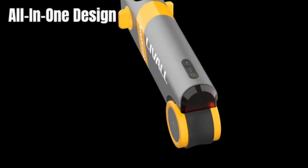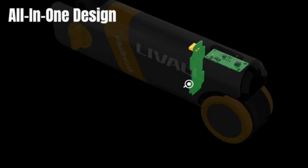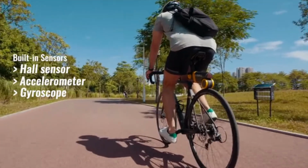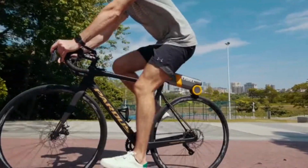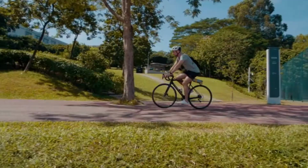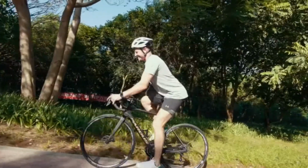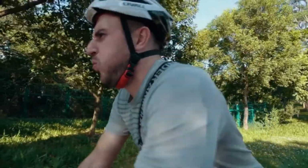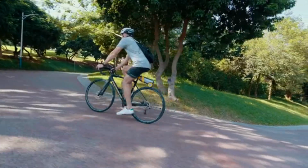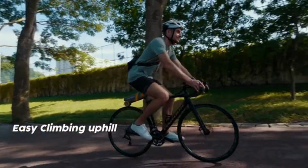PikaBoost has an all-in-one design, including friction wheel, battery compartment, and control circuit. Through a variety of built-in sensors, PikaBoost can detect the attitude of the bike in real time, distinguish the terrain, and dynamically adjust the motor output power to provide the most appropriate assistance to the rear wheel. Climbing uphill is always tiring and will lead to a significant increase in heart rate. With PikaBoost, cyclists can maintain a steady physical amount of energy as if they were riding on a flat road.